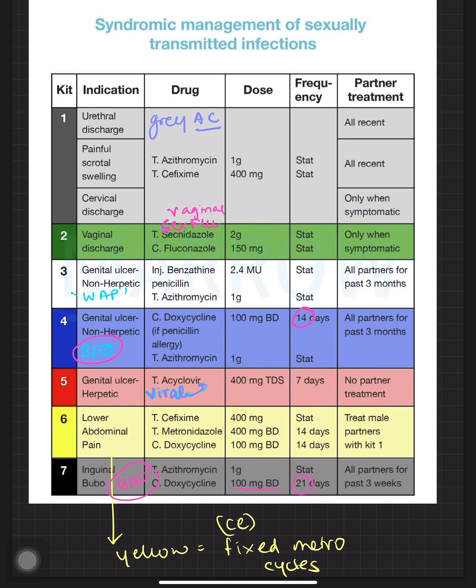The white kit is for penicillin sensitive people, whereas the blue kit is for the people who have penicillin allergy. So you give a blue kit basically when there's a penicillin allergy in a person. So what is the content of the white kit? Remember, white is WAP. In this context, the full form is A and P, A is azithromycin, and P stands for penicillin, which is the benzathine penicillin, used in a dose of 2.4 MU, whereas your azithromycin, as we already said, is always used in a dose of 1 gram.